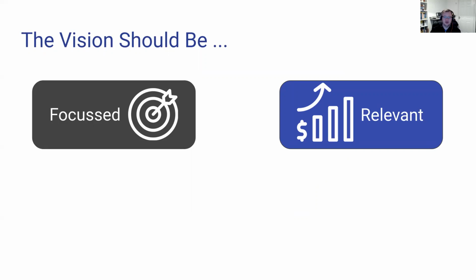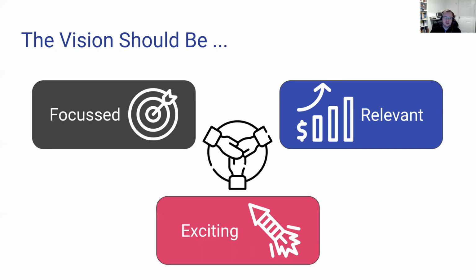So in industrial data science, we're always thinking about how are we relevant to the business that we're part of? How do we really focus and help support that business domain column that's so important for translating what's often quite a theoretical exercise into real value? And then finally, how do we make the vision exciting?